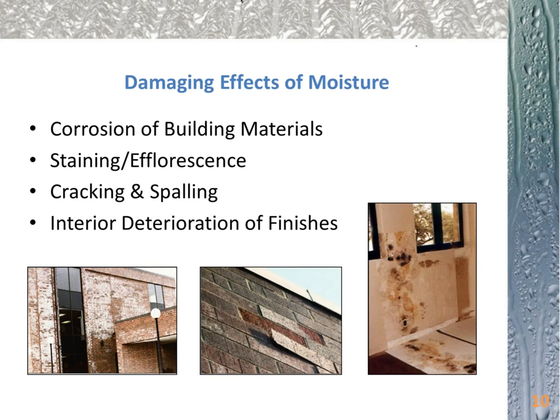A good example of capillary action is when we were younger, we'd go to the doctor and they'd prick your finger to take a blood sample. They would put a little glass tube over where they punctured your skin, and the blood would be drawn up into the tube. That's capillary action. That is very similar to what happens in a wall. When you have a little crack, but you have moisture present, it draws that moisture into the wall system.